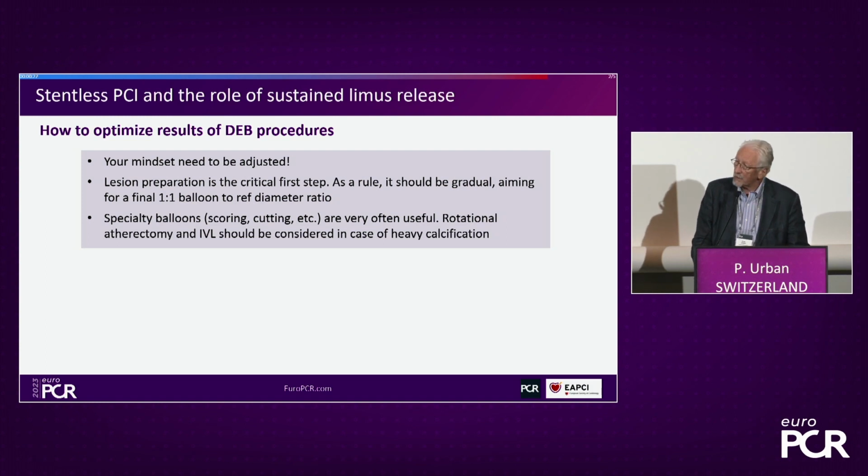How to optimize results of DEB procedures based on these two cases and the interesting discussion we've had. I think we have to say again, yes, that our mindset needs to be adjusted. I've already alluded to that. Lesion preparation is critical. We've got to learn how to do that properly. It should usually be gradual, aiming for a final 1-to-1 balloon to reference diameter ratio. Specialty balloons are an important part of the devices that we want to use for proper lesion preparation. And as was also mentioned, rotational atherectomy and IVL can be useful in cases of heavy calcification.